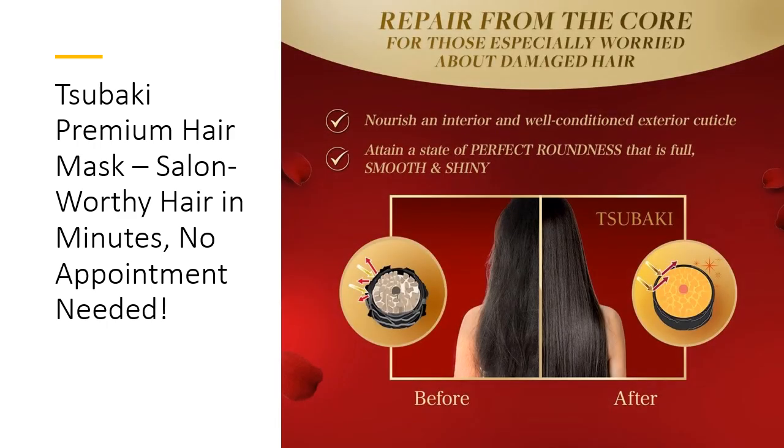Tired of masks that turn your hair into an oil slick? Unlike heavy, greasy treatments, Tsubaki's ultralight formula penetrates deeply without weighing your hair down. Expect bouncy, soft, and feather-light locks, not limp, lifeless strands. Plus, the luxurious floral scent leaves your hair smelling absolutely divine. Think fresh, elegant, and oh so irresistible. Whether you have fine, thick, curly, or straight hair, this mask delivers hydration without the heaviness.